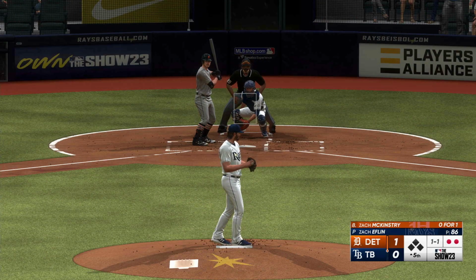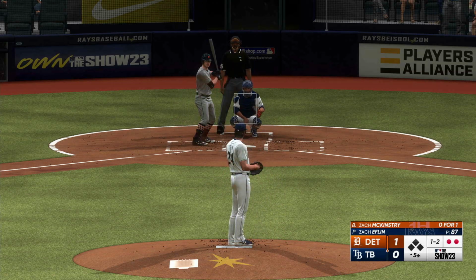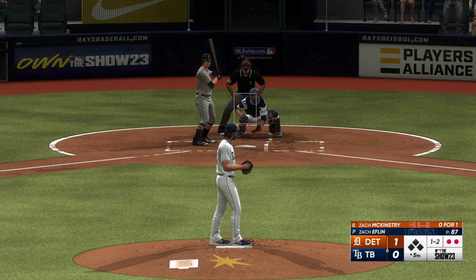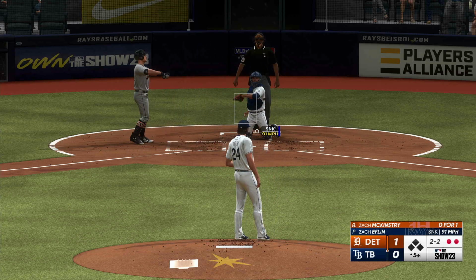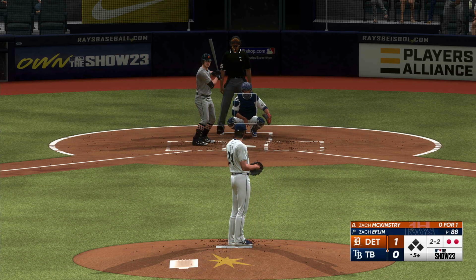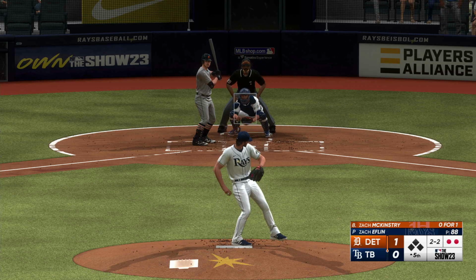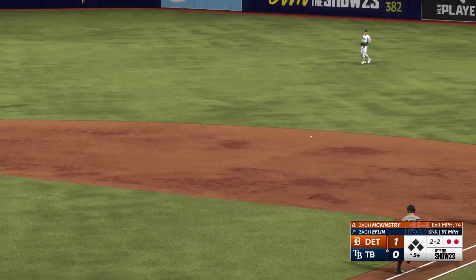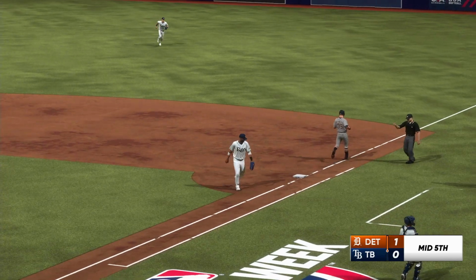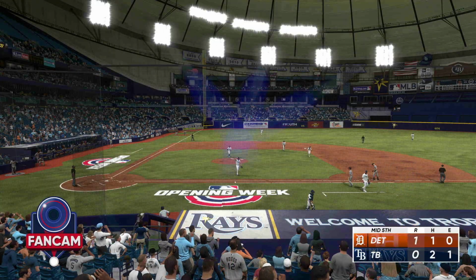The pitch. Yep. In there. And so now 1-2. He's pitching well, but not throwing a ton of first pitch strikes. Usually doesn't work out for success, but you can never predict baseball. And it's even up. On the ground, right side. Over to Diaz. That's out number three. Three up, three down for Detroit, but they still lead it 1-0.